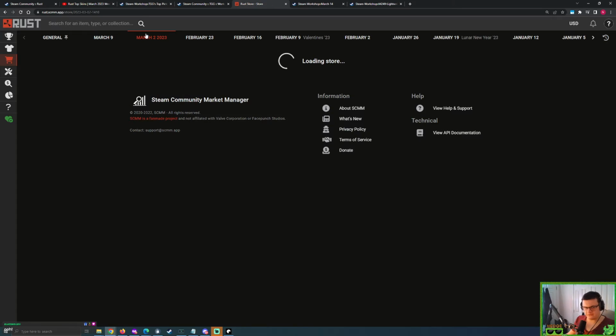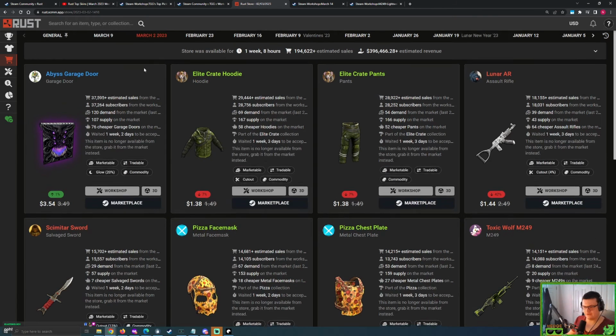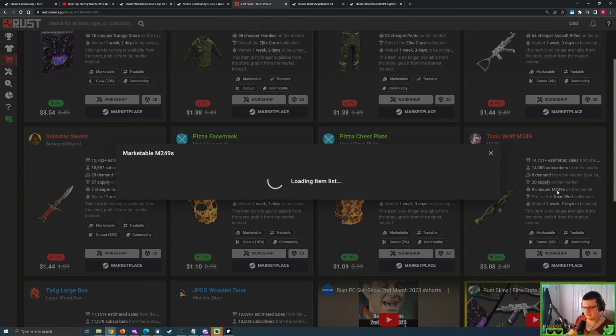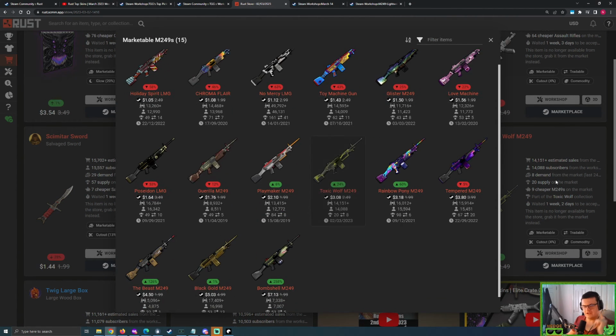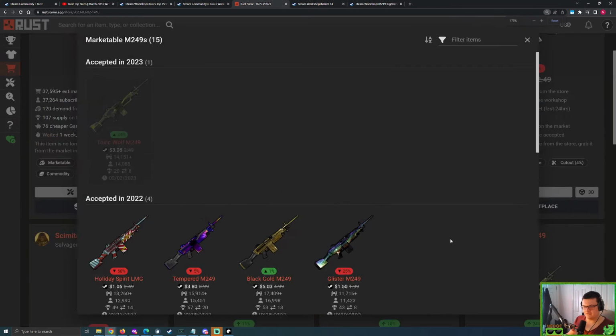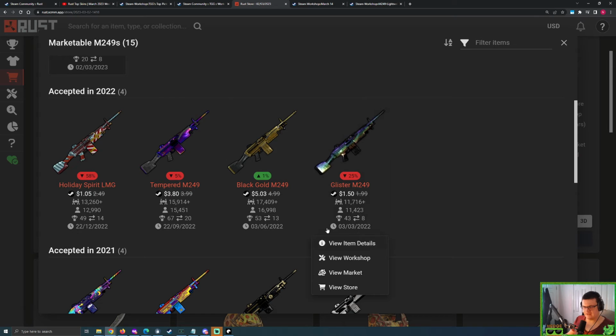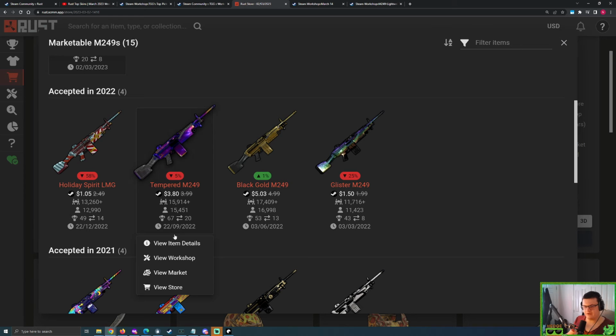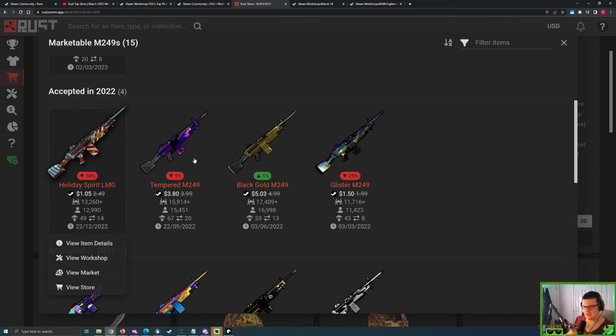So I'll just show it to you again. First of all, I just want to show you M249s. Last year, we received an M249 skin for each season of the year. We received one for spring, the beginning of March. We received one for summer, the beginning of June. We saw one for autumn, fall season, the end of September, and we saw one for winter, the end of December. So yeah, that happened.